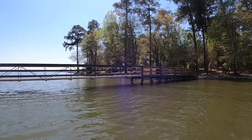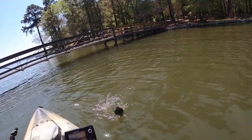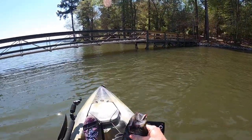That was cool. That was really cool. What do we got? What do we got? Oh, big old black crappie. Look at this. This is a dark crappie. Look at that. Oh, look how black this bad boy is. Right down there by that dock piling.